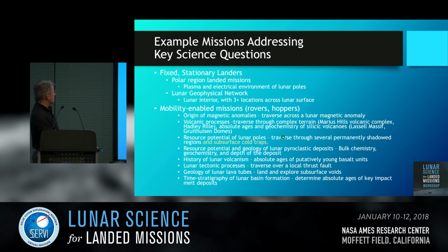Resource potential of the lunar poles, again, motherhood. I mean, this is really, really important. We don't really know enough about those things to make any reasonable decisions about the future progress of space exploration through the solar system. It's important to recognize that not only permanently shadowed regions, but also subsurface cold traps.